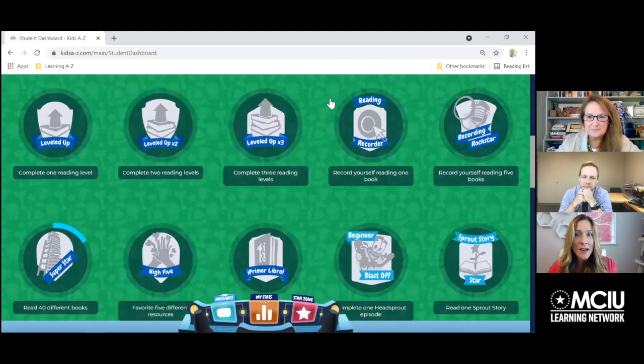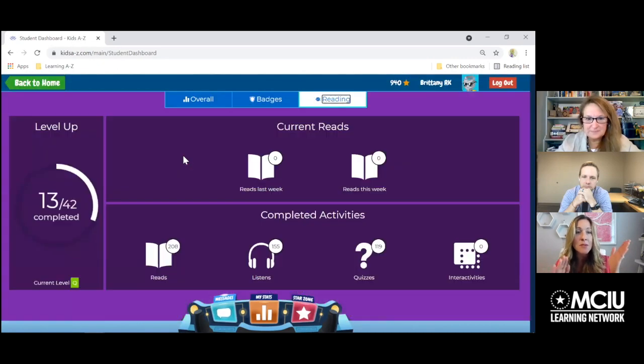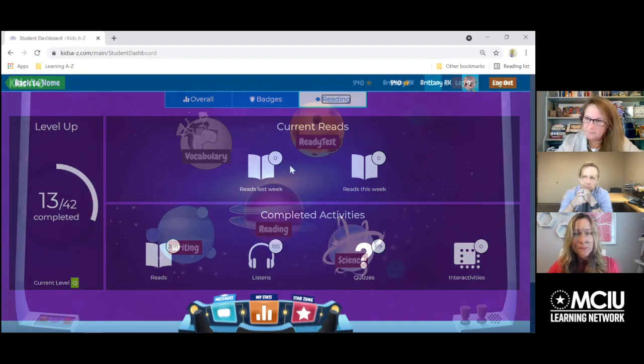The reading section allows them to track how close they are to leveling up to the next reading level. We have an independent level up section that's very desirable among those more motivated students who like to do some independent learning. And then, of course, you've got current reads, completed activities, and lots of other really fun features within the Kids A to Z environment that would be worth exploring.